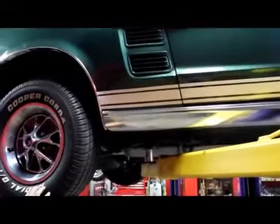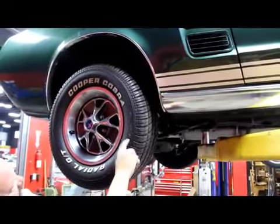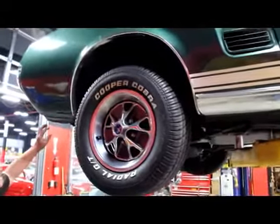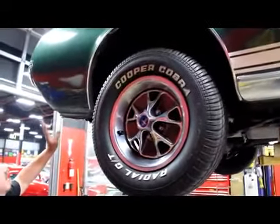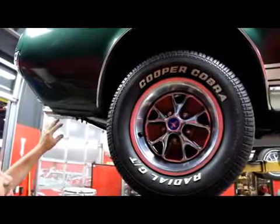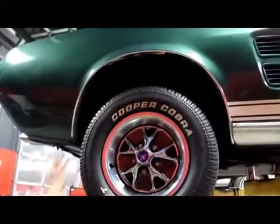Got the same size tires out back. Or wait a minute, they might be a little bigger. 245 60 14s in the back. And as you can see, this paint job is at least 30 years old. It was a lacquer job and they've sprayed some clear over it to shine it up a little bit.